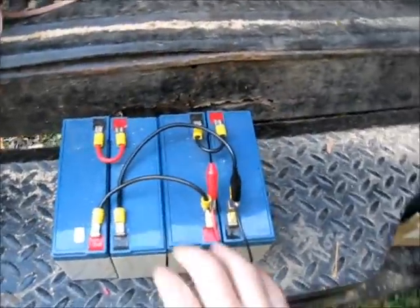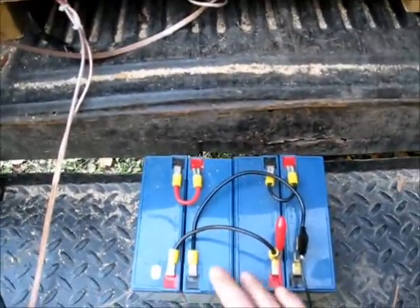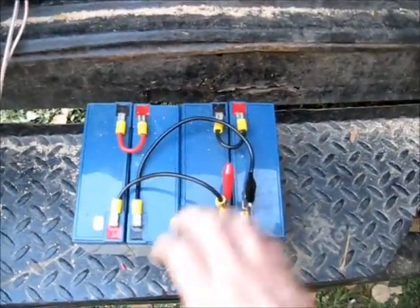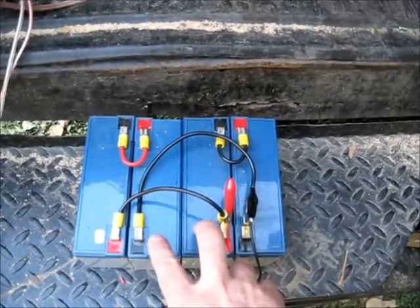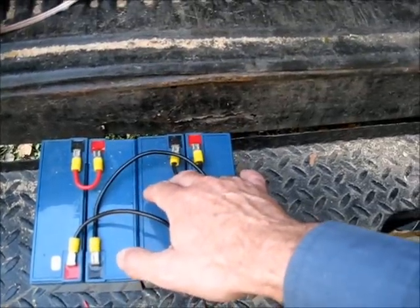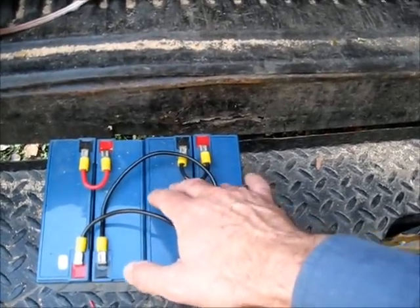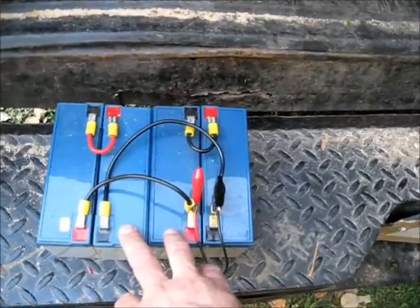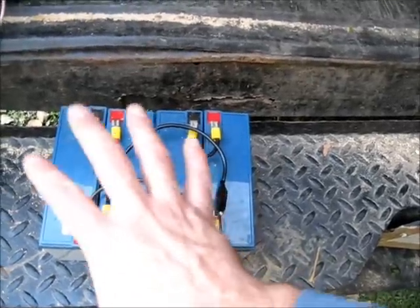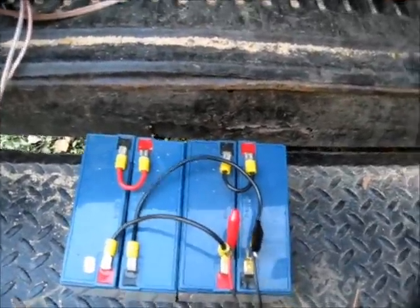Nice. So I've got 24 amp hours of capacity here. Because these are in series, the volts added up, but the current didn't. Because they're paralleled here, that adds the current. So I've got 24 amp hours of capacity right here.